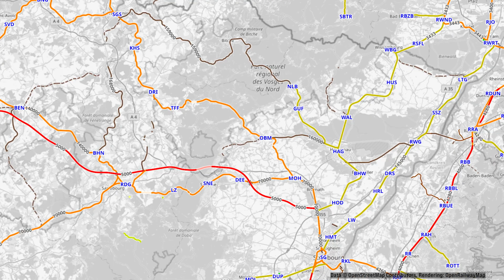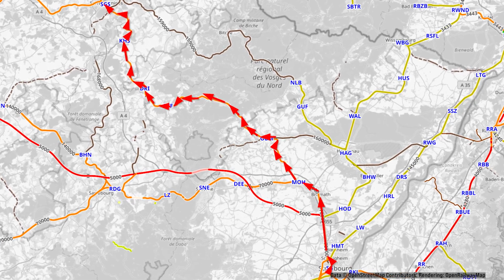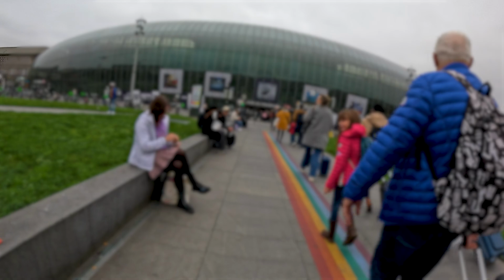We're starting at the main station of Strasbourg and now we're heading for Sarreguemines, going through the Northern Vosges mountains, a very beautiful part of the Alsace region.